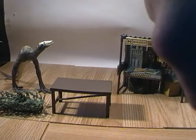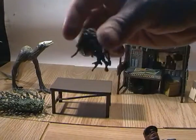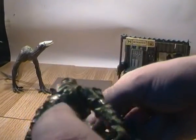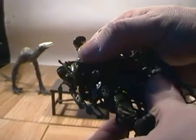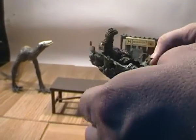So, now the gimmick, as stated on the front of the box, is he comes with these clip-on jungle camouflage stuff. So he has a peg hole on his back, and the idea is you clip this piece onto the peg hole on the back, so it gives him kind of jungle camouflage netting on his back. And then he has two bits that clip onto either hand.